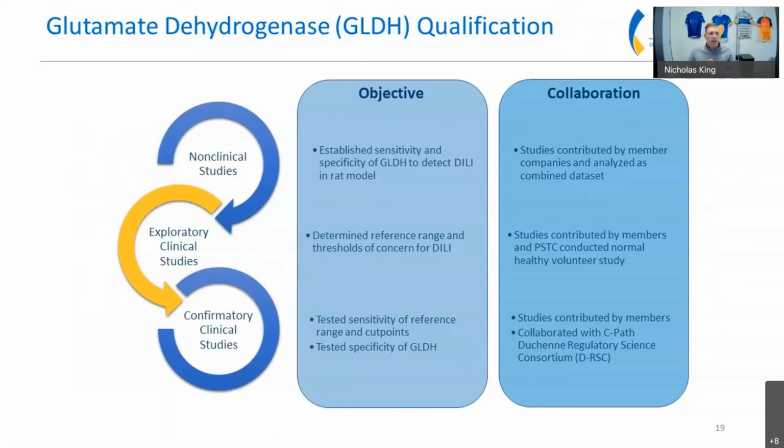Now, in the case of the GLDH qualification, we took our translational approach in several steps. The first was looking at non-clinical studies. The objective here was to establish the sensitivity and specificity of GLDH to detect drug-induced liver injury in a rat model. To achieve this, member companies contributed over 30 studies with more than 20 different toxicants that were either specific to the liver or to other organs. For those specific to the liver, we looked at sensitivity to detect liver injury, and in data sets where the toxicant was specific to another organ, we determined the specificity of GLDH to only detect liver injury.